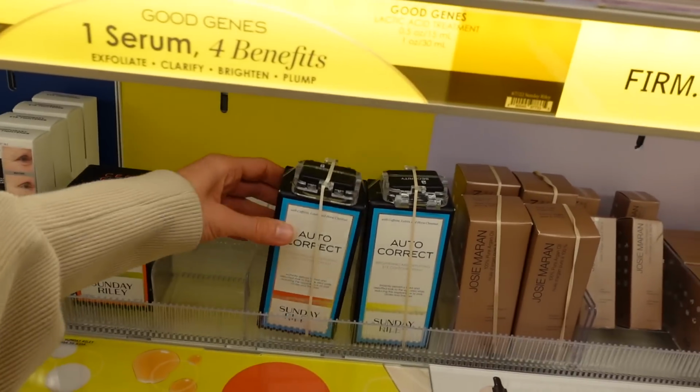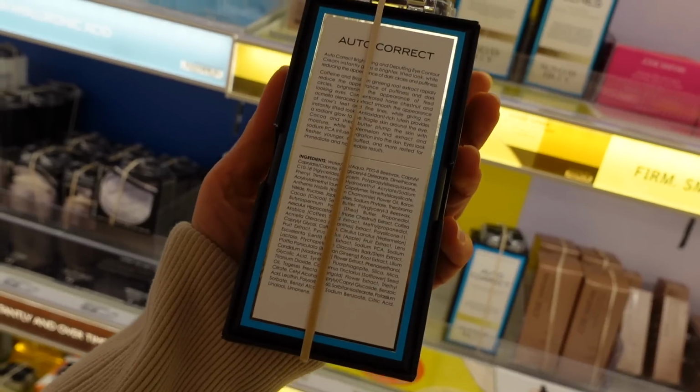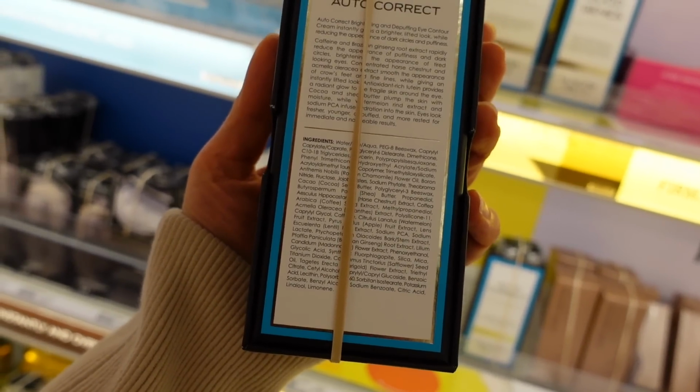What is autocorrect aside from the bane of my existence on my phone? Sometimes it gets to be a little bit too cocky.